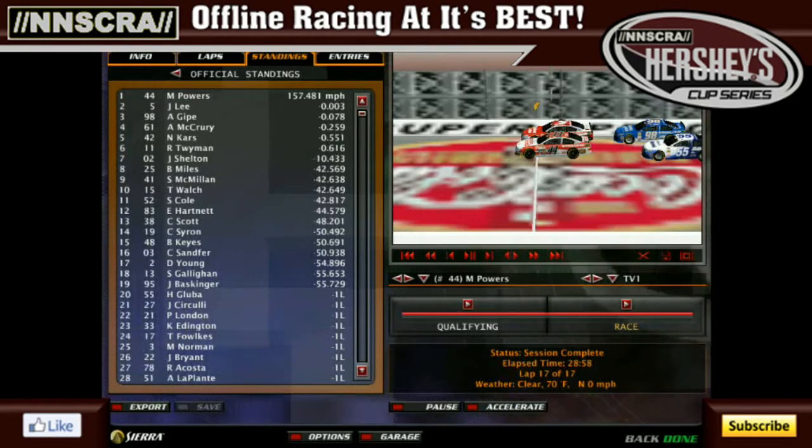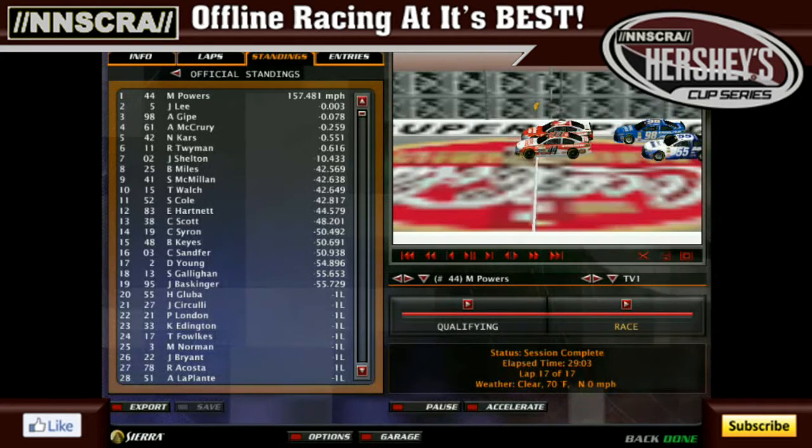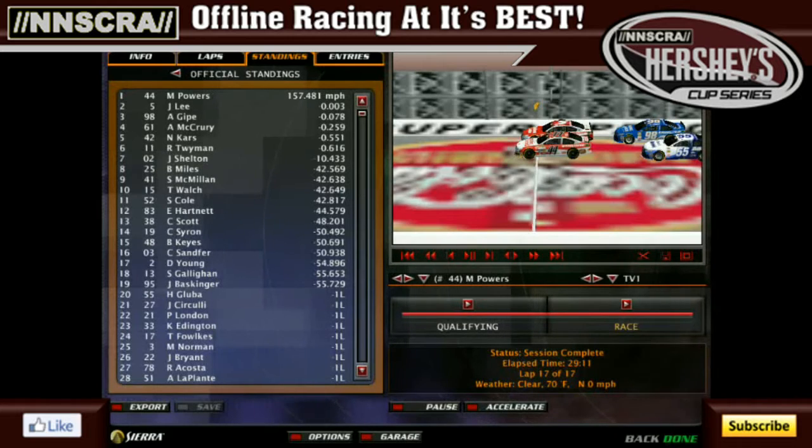So Mason Powers, he finished first in 2 straight races at SS plate tracks. Anthony McCrory, his 2 finishes were second and fourth. So both of them really have great Super Speedway programs. Noah Carrs, great run for him in fifth. Rocco Twyman will remain in the top 10 in points with 6th.